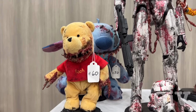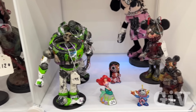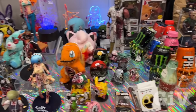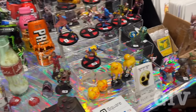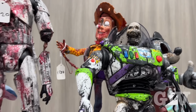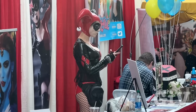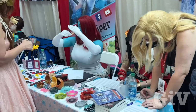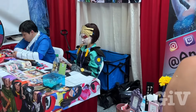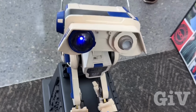Look at Pooh right here. I don't know why, but I really, really like that stuff here. Look at poor Woody missing an eye. You can never get enough Harley Quinn, right? Who is she texting? Wow, look at that makeup here. This is the only droid I'm seeing here today.